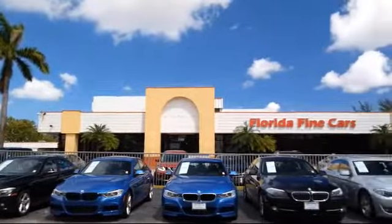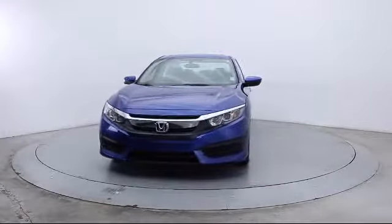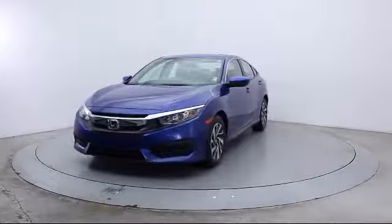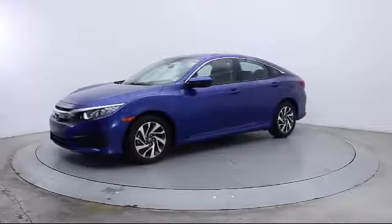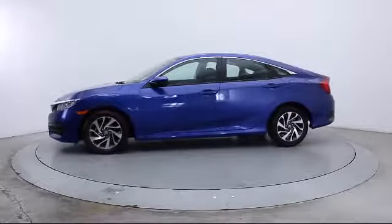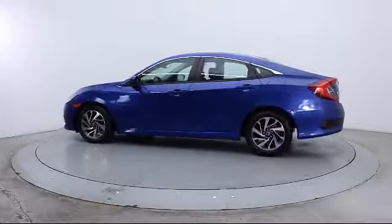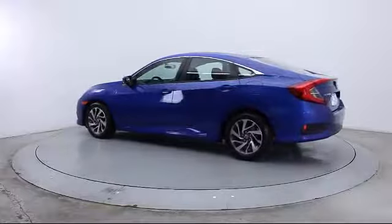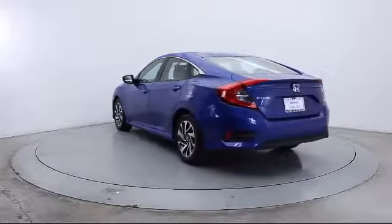And here's a look at another one of our vehicles from our massive selection. It comes equipped with moonroof, keyless entry, alloy wheels, steering wheel controls, air conditioning, traction control, power windows, side airbags, anti-lock braking, telescoping steering wheel, tilt steering wheel, rear defroster, and has less than 20,000 miles on the odometer.